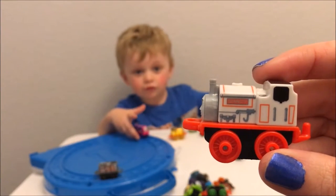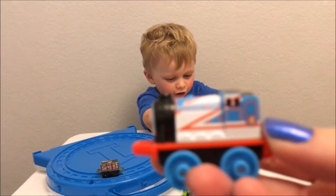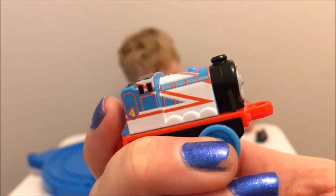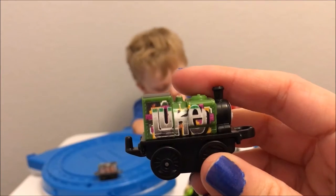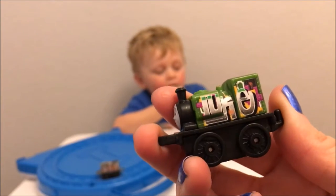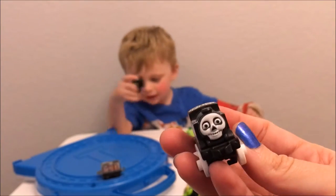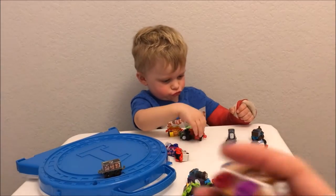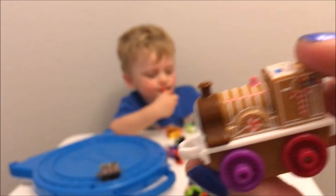There's this one, Stanley. Then there's this one. What's up, guys? There's this one. This one says lure. This one has the skeleton. He's super cool. Choo choo. There's a gingerbread train. Gingerbread train.